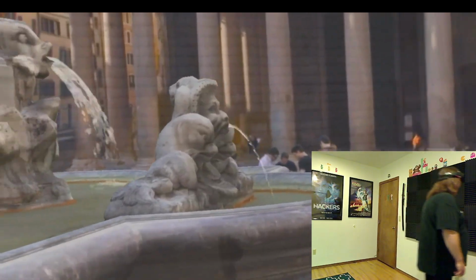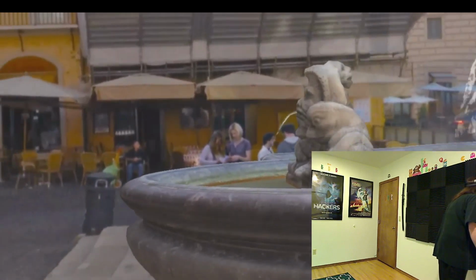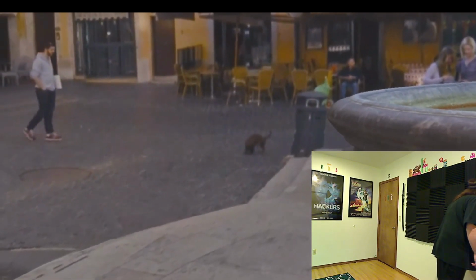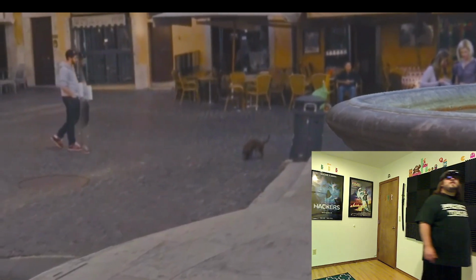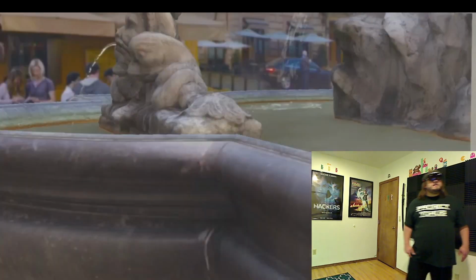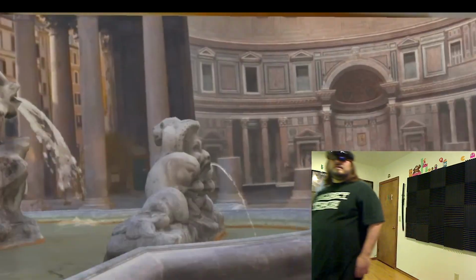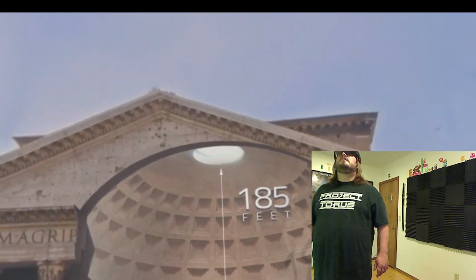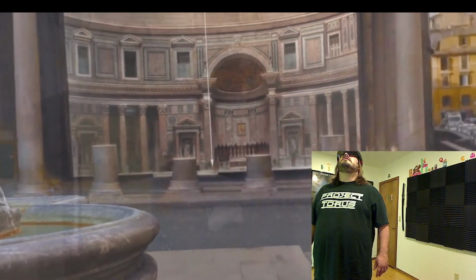The temple's dome-like structure was chosen to invoke a feeling of the heavens. It's kind of hard to visualize from out here, isn't it? Now you can see what I mean. Thousands of years later, this is still the largest unreinforced concrete dome in the world. A major architectural achievement back in the day.